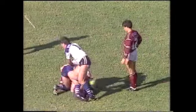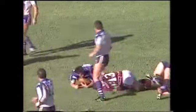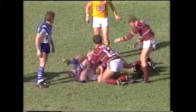Well, Manly Warringah have had to soak up an enormous amount of pressure. Their forwards are very, very tired. They've still got 8 minutes to go before the half-time break. They're starting to come up with errors. Canterbury slowly but surely starting to find a lot more breaks. Look for a lot of running from dummy half.